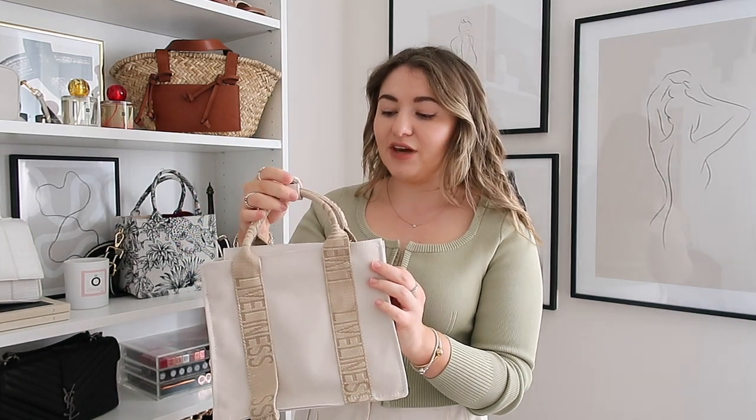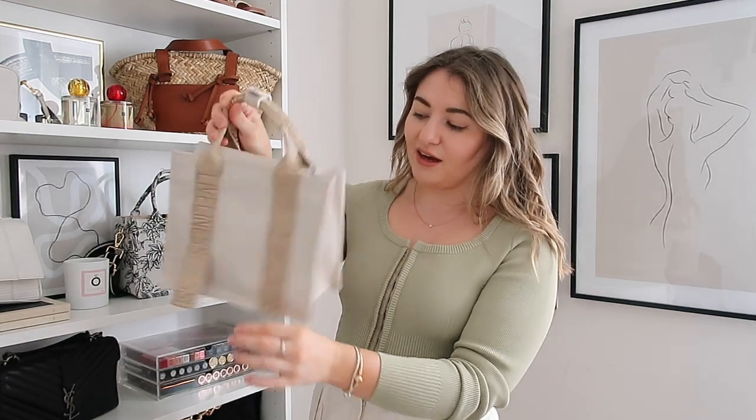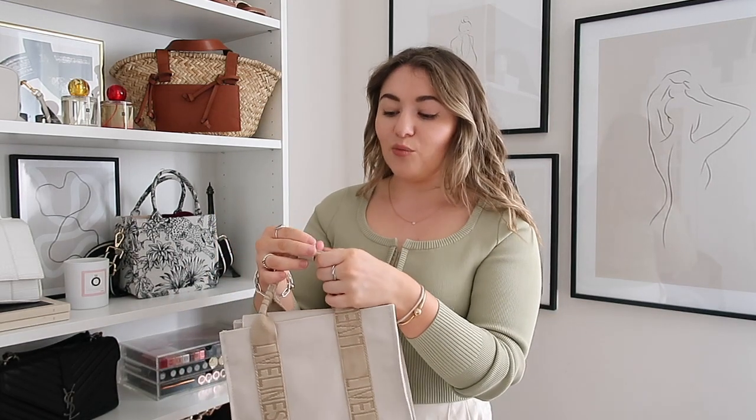I absolutely love it. One thing I'm not so keen on design wise is the fact that on both sides this one flicks out, which I can tell is deliberate, but I think because it's one on each side, when you're just holding it like this, it kind of almost looks like it's coming apart. I don't know. It's not going to stop me from keeping the bag and wearing the bag.